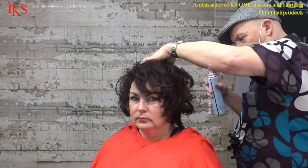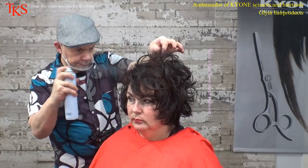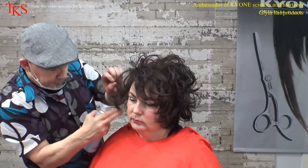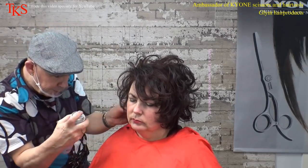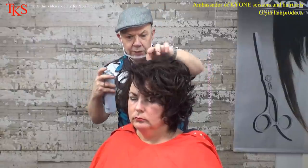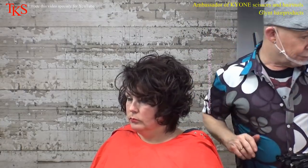Take a flexible hairspray so I can still move around with the hairs, creating the wonderful volume that I want. When I'm ready with fixating with soft hairspray, I can also fixate it with strong hairspray because it's cold outside. So I want to fixate this in with a normal hairspray.